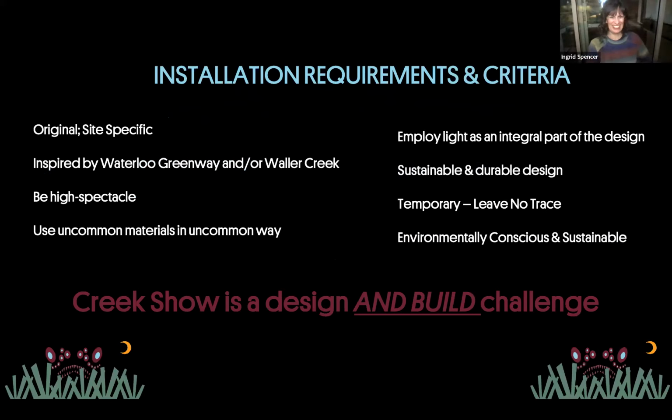Thank you so much. So this is the criteria we will put in front of the selection committee after you've submitted your ideas. This is the criteria they will use to evaluate each proposal. So definitely keep this front of mind. The first is the installation has to be original and site specific. You cannot recycle an old installation or an old idea or piece of art from a previous show or anything like that. It needs to be completely inspired by Waterloo Greenway and Waller Creek and specific to your chosen site. It needs to be inspired by the Waterloo Greenway mission or the environmental aspects of Waller Creek. So you can go look at our mission, you can go look at the creek.